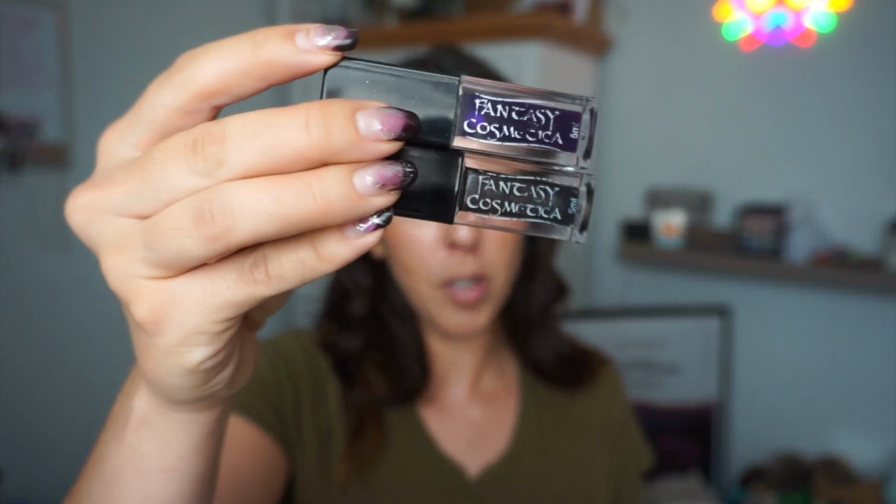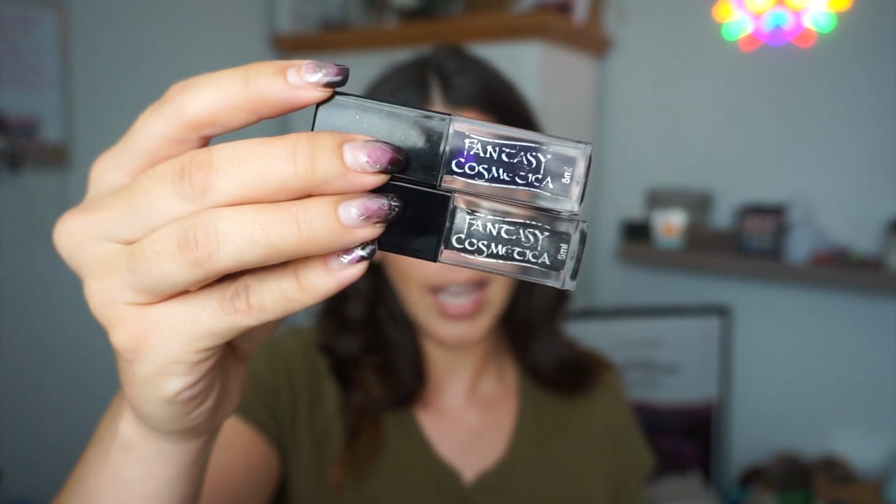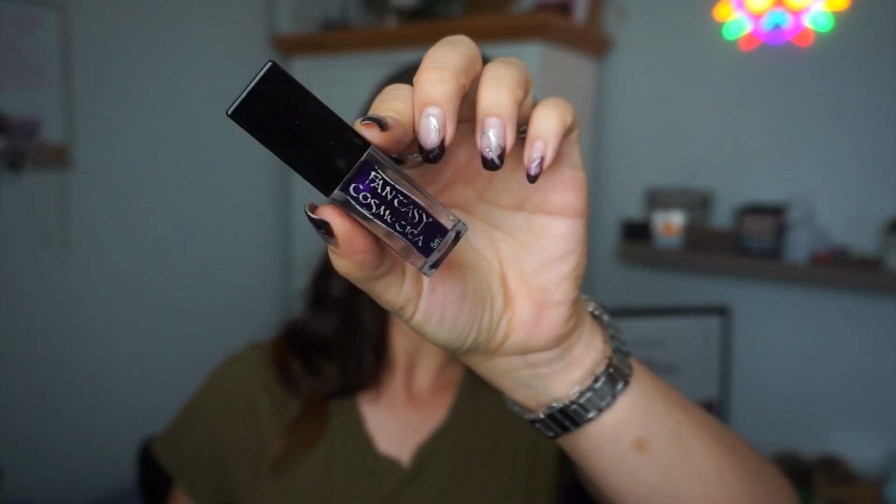And then something that I've been dabbling into more is trying to use my Fantasy Cosmetica lip oils more often. And what better time of year to use the more out there kind of shades than October. So I did give myself permission to use the two darker shades within the Fantasy Cosmetica lip oil line. These are so fun. They're so beautiful. This is the shade Ancient One, which is this deep purple.